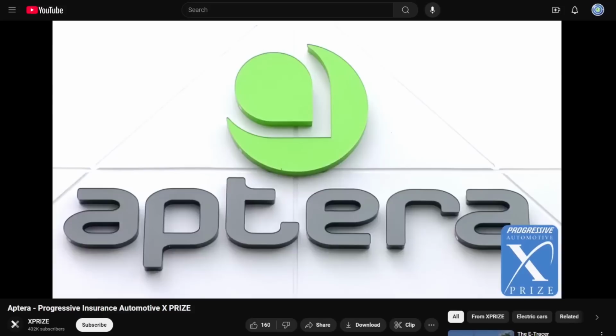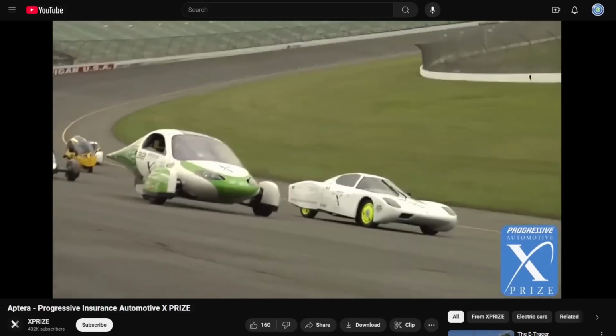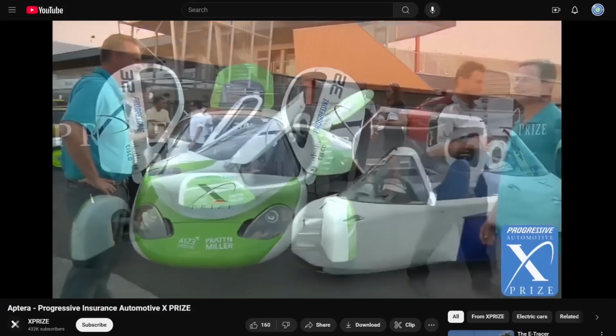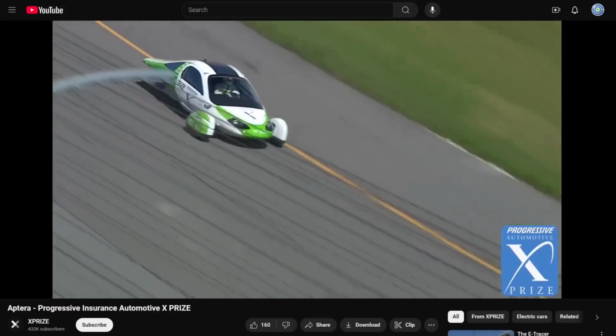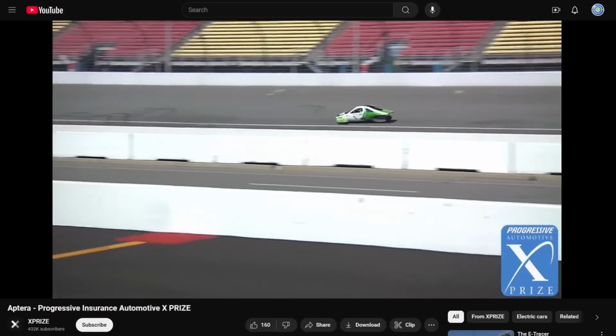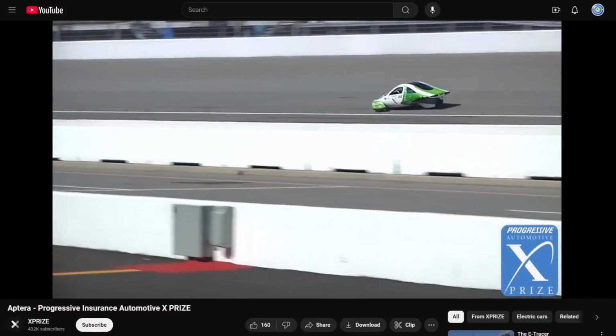The word Aptera is actually a Greek word. A fundamentally means without or not, and terra means wings. So without wings, it's the shape of a bird without the wings on it. It's the shape of a shark. Mother Nature has created this form, and what we've just tried to do is replicate it as perfectly as we can to make it go very efficiently through the air.